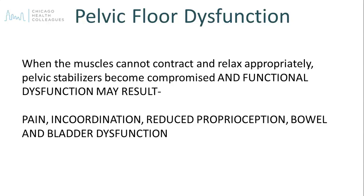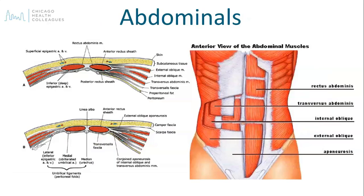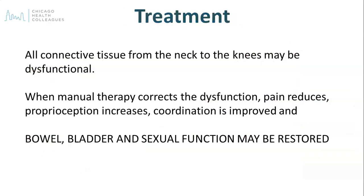Also important that we look at pelvic stabilizers. So knowing that when the muscles aren't contracting and relaxing properly, the other pelvic stabilizers become compromised and dysfunctional. We see that pain and coordination, reduced proprioception, and then the bowel and bladder dysfunctions. We have multiple pelvic stabilizers that we will look at when you send your patients into us, including abdominals. And just know that when you send your patients in for pelvic floor physical therapy, we're going to look at all connective tissue from the base of the neck to the knees. We are assessing and possibly treating all of those areas.